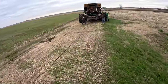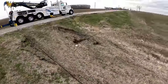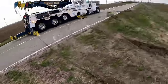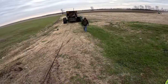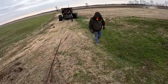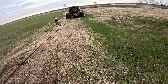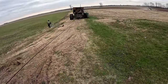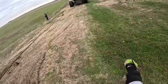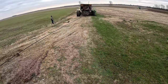All right. Yep. That way it pulls it this way just a little bit. All right. Because look at the direction it's headed, Gavin. If we keep pulling forward, it's gonna go on this slope. We don't want that. I want to pull it away from that slope.